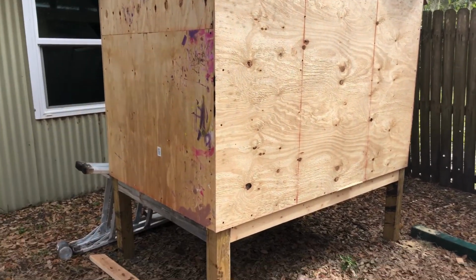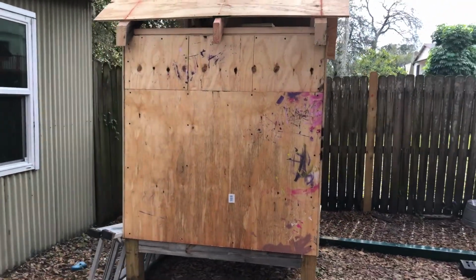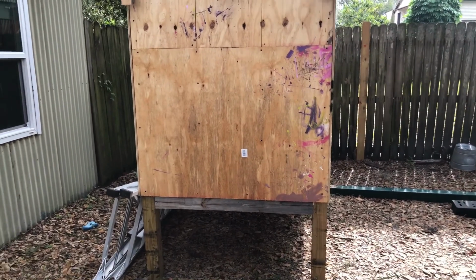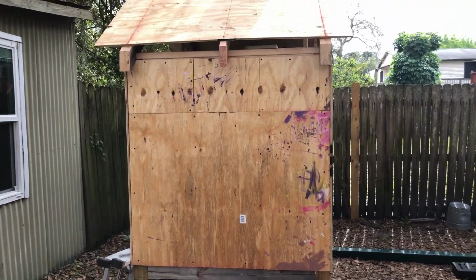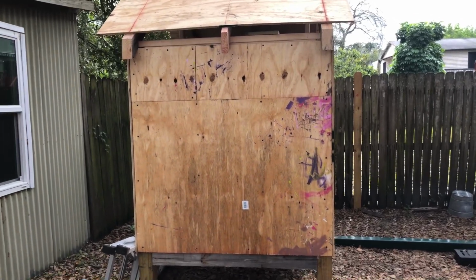We're going to end up with a total run length for them of 12 feet. And the hen house itself is about 4 by 6. So, interesting thing, you see the paint all over the side of this hen house.